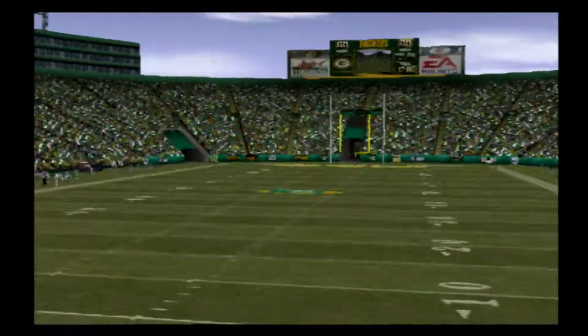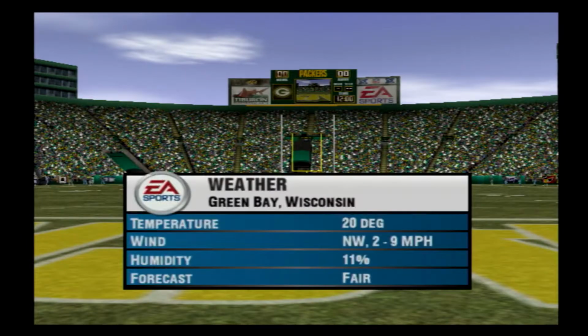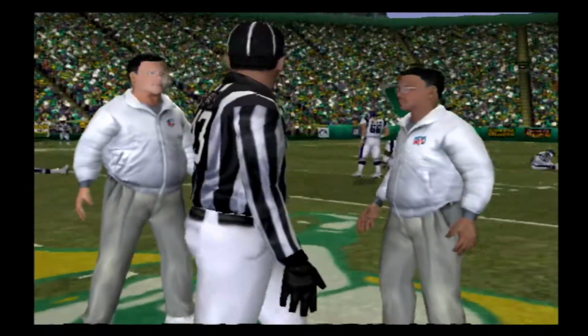We're here at historic Lambeau Field, and the fans are ready to go. There'll be plenty of long sleeves and hand warmers in abundance tonight as the Rams match up against the Packers. I'm Al Michaels and my partner John Madden here to bring you today's game.